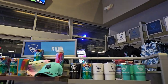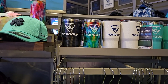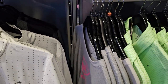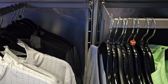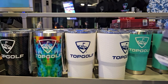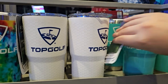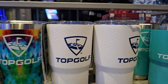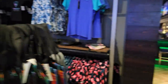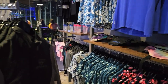Let's check out some more shirts. Wow. I have this green shirt here. I want to see how much it costs. Ooh, it's an Under Armour, and it's $78. I like this cup. Let me check the price real quick. $27.99, wow. All right, you see all these souvenirs here?